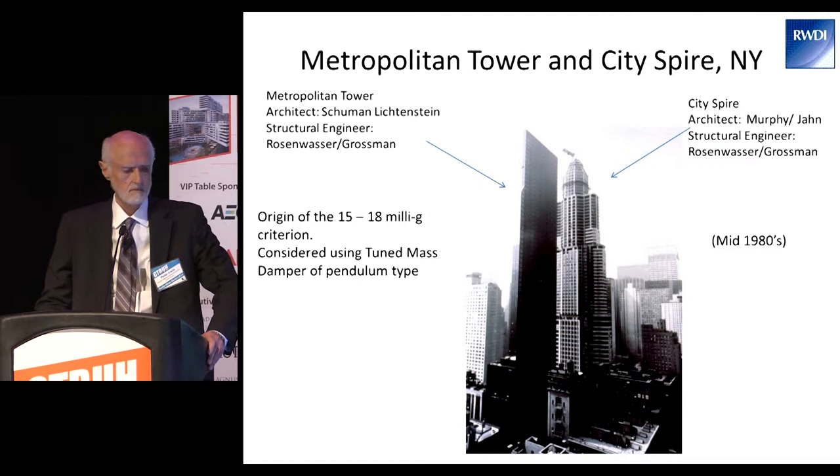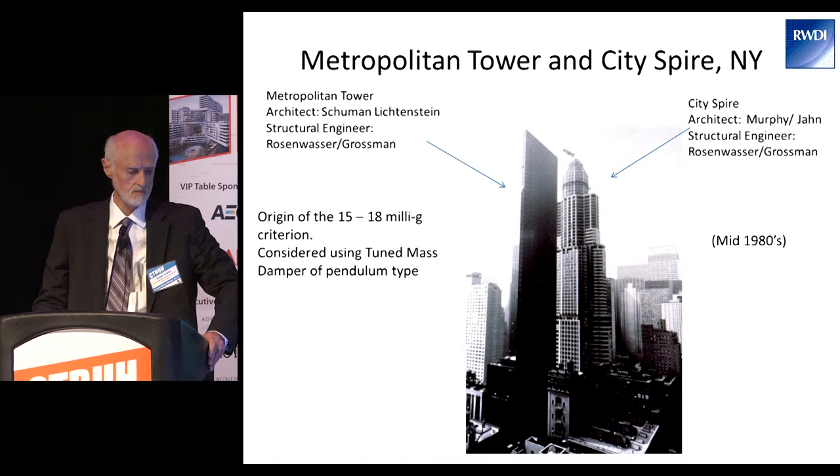Well, one of them was Maclow Properties. Harry Maclow was involved on the Metropolitan Tower. And Icona Properties was involved on the City Spire. So this was 57th and 56th Street in New York.